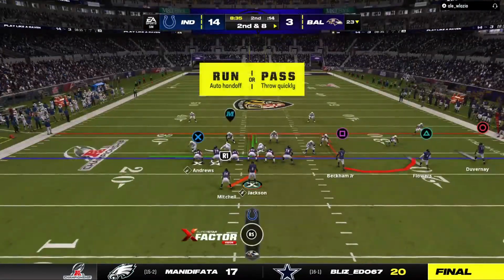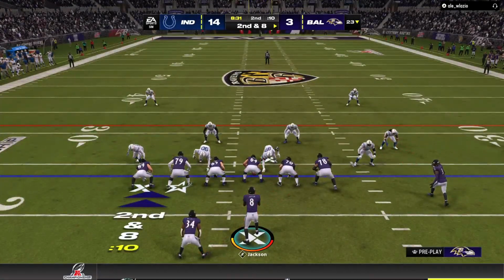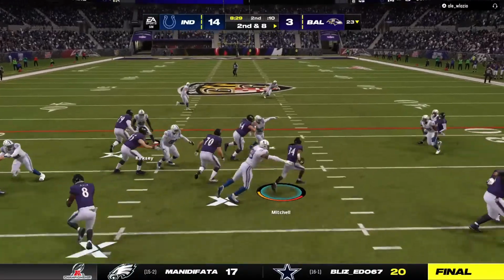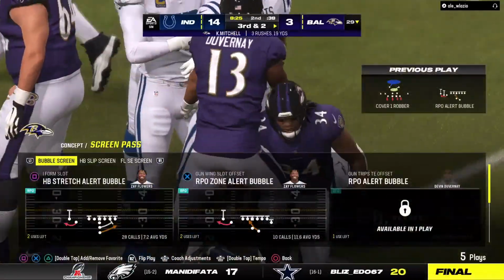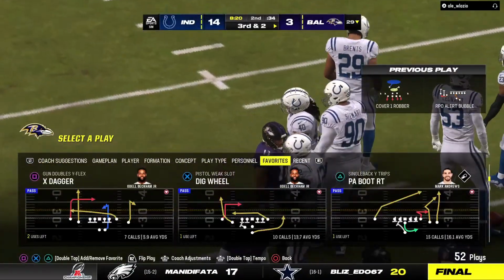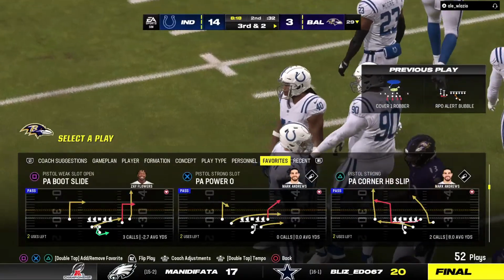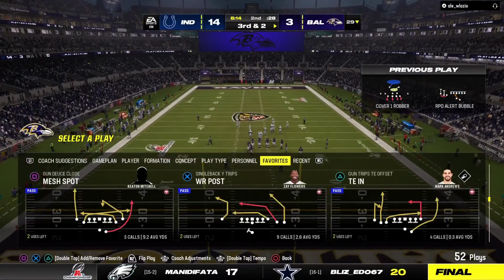Ball at the 23, 2nd and 8. A shotgun handoff to Mitchell. And he's able to plow forward up to about the 29, just shy of the 30. It's not a huge breakaway run, but if your starting running back finishes the game with averages of 5 or 6 yards per touch, you'll take that every single time.